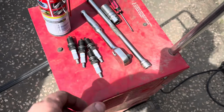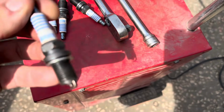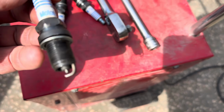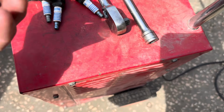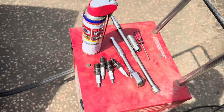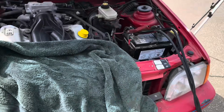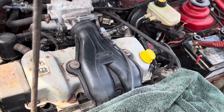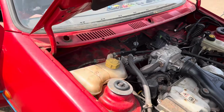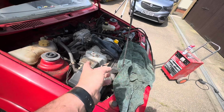Right, well, I took the plugs out, and it's actually got original Motorcraft plugs in it, and you can see they ain't never been fired. That car's never run with those plugs in it. They are brand new, obviously original Motorcraft plugs. I've put lubrication down the barrels, down the bores, and I've got Chris in there. He's going to spin over the key, and I've just put a towel there just to prevent it.